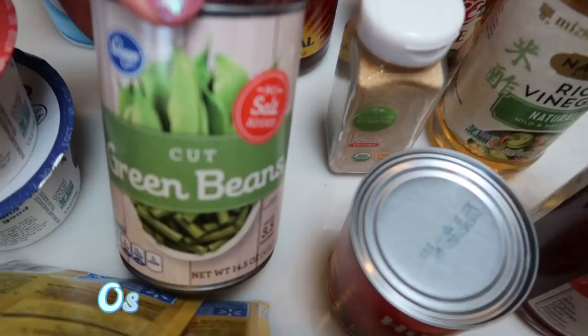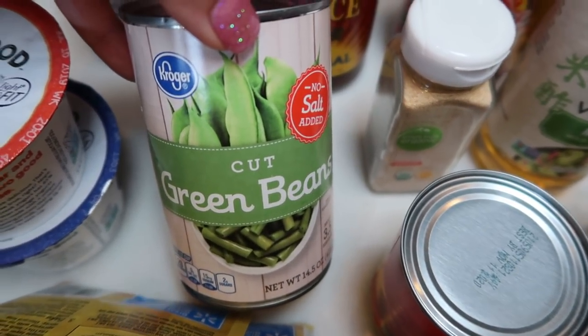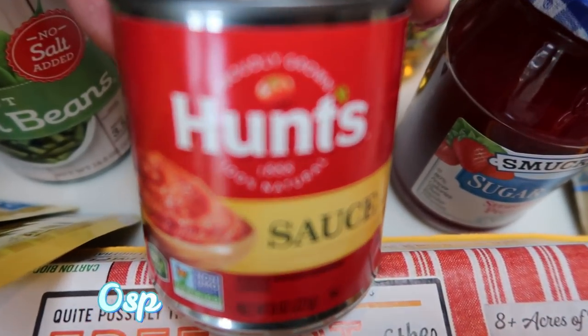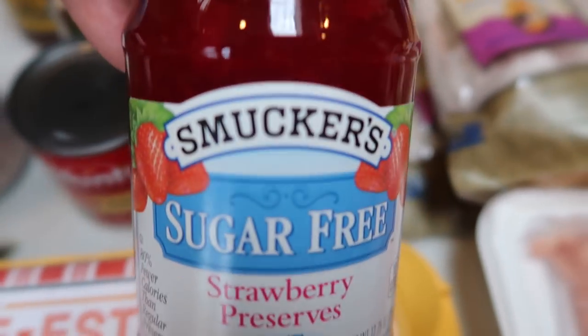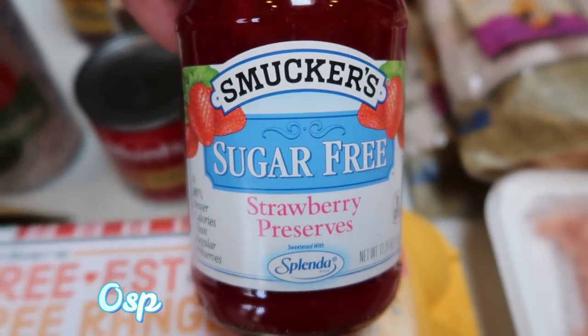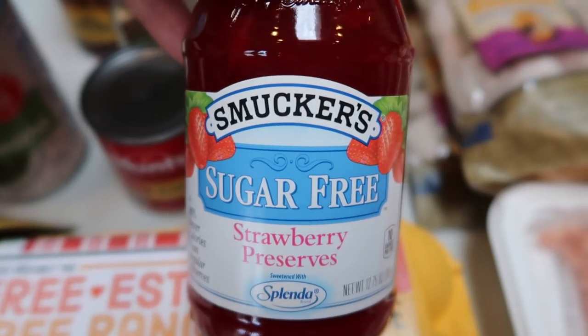A can of green beans for my dogs. You know that I rinse these and we give these to them at dinner instead of table scraps. A small can of tomato sauce. This is for an upcoming dinner recipe. Sugar-free strawberry jam. I was completely out and this is for meal prep for breakfast. I think I have the boysenberry as well, but I grabbed the strawberry for that recipe.